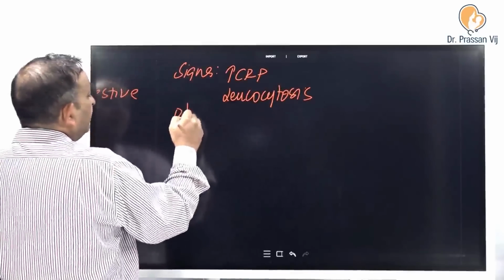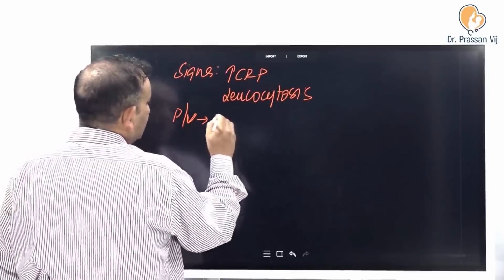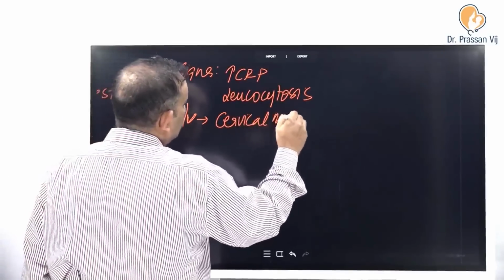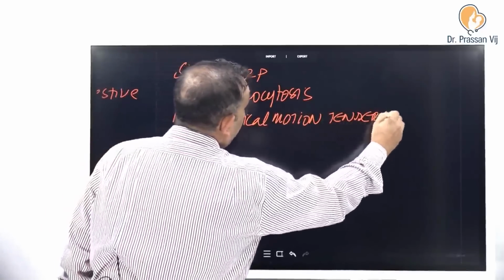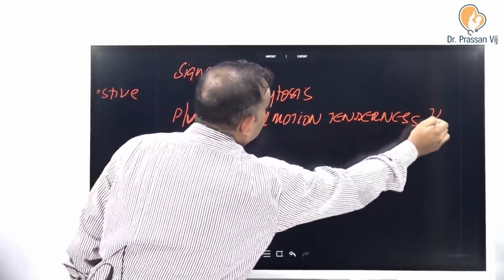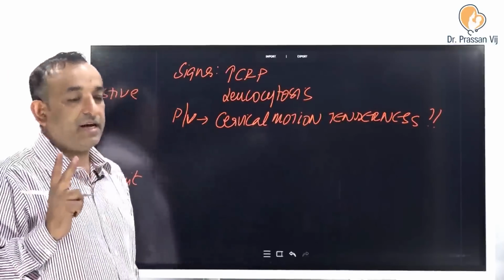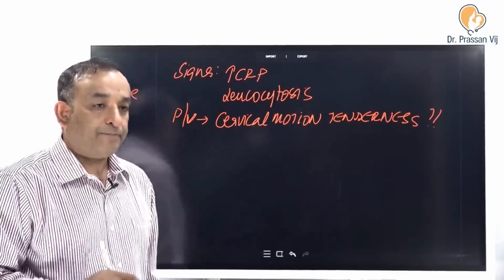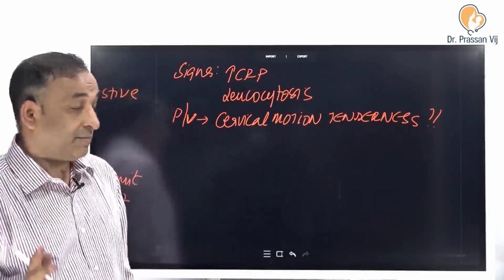But on a pelvic examination, PV, per vaginal examination, there might be something called cervical motion tenderness. Now I've written that in block and I've made an exclamatory mark. Please do not forget this sign. Two places in gynecology: cervical motion tenderness in PID and cervical motion tenderness in ruptured ectopic pregnancy. Both the places you must remember.